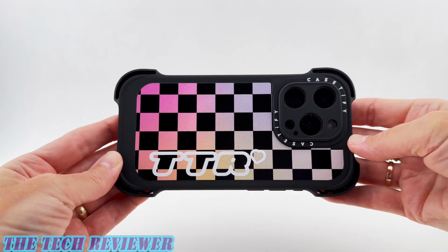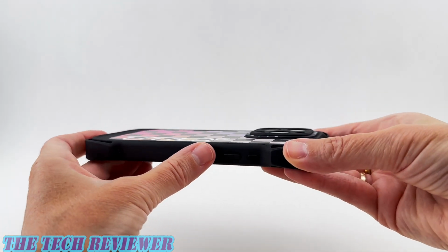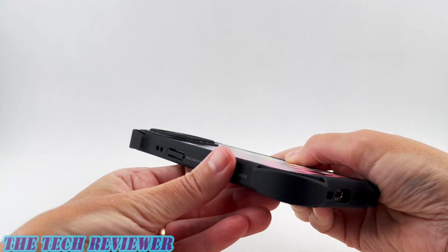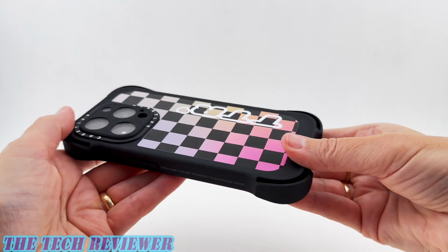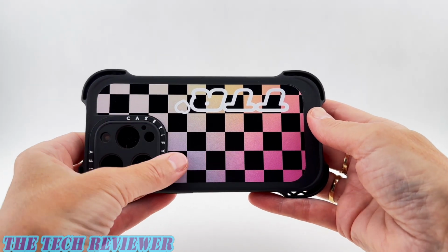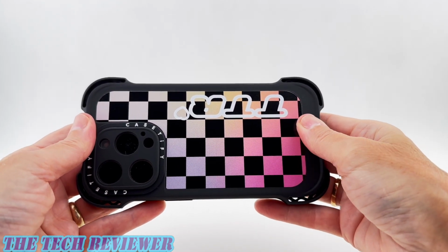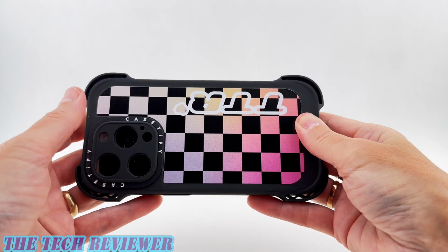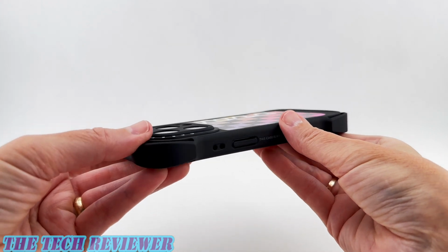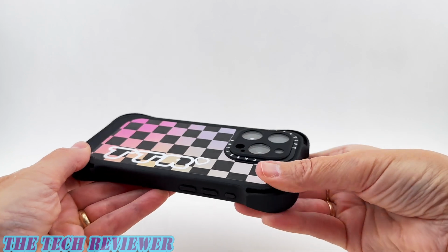So all in all, I think CASETiFY has a really interesting case design here with the Ultra Bounce. So no one would ever accuse this case of being slim or small. This case is substantial, no question about it. However, it's going to offer an amazing amount of drop protection for your phone. So you've got that integrated camera protection here, which is awesome. You've got that 32.8 feet of max drop height rating, so really, really impressive. And 10x military grade, so that's 264-foot drops. Really, really seriously protective.